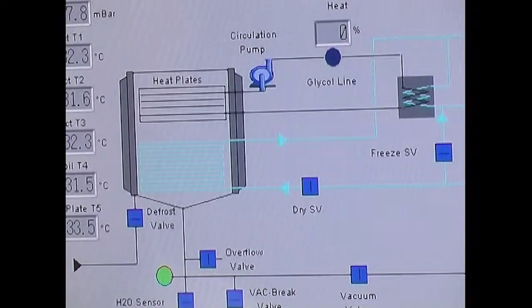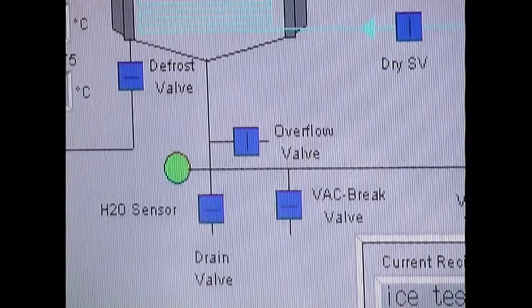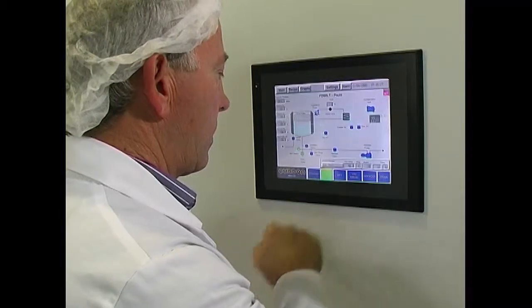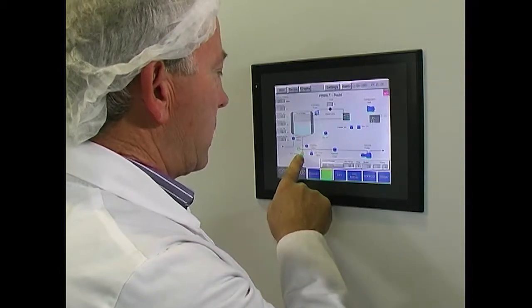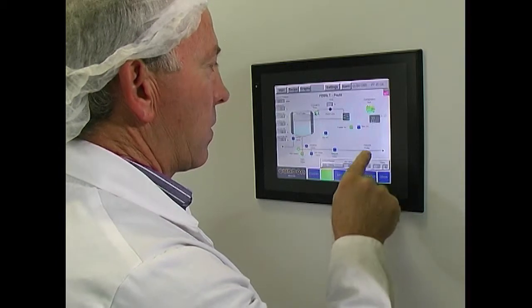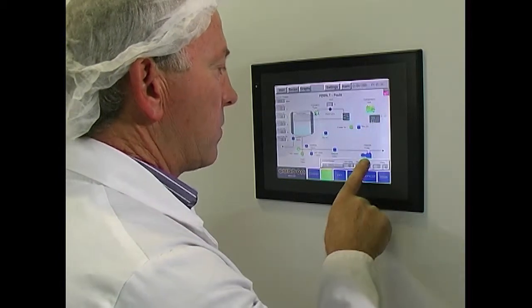The main screen gives a graphic representation of the overall freeze-dryer system and the state of each component. Once the drying cycle is initiated by the operator, the controller operates automatically, with various interlocks ensuring each phase is complete before the next is allowed to proceed.